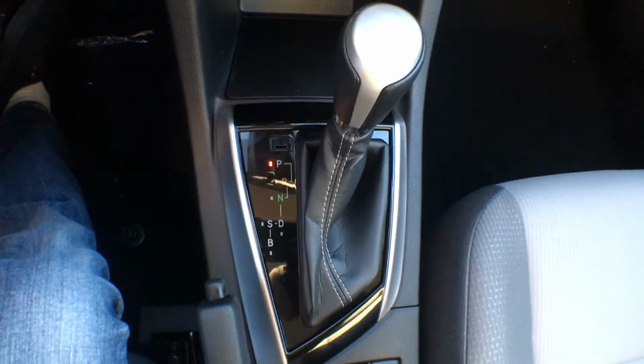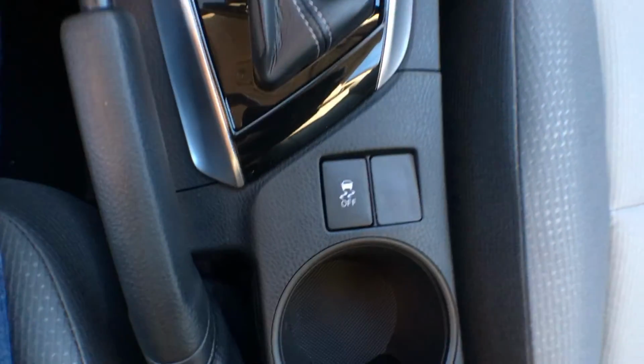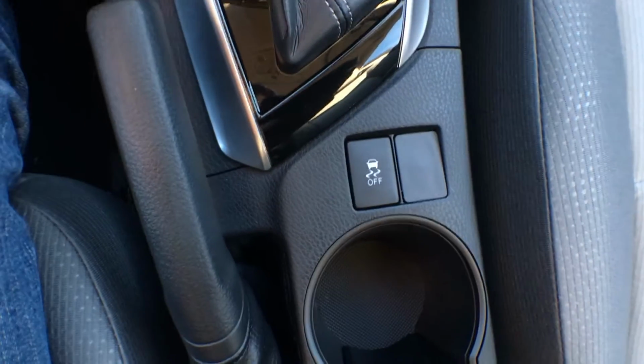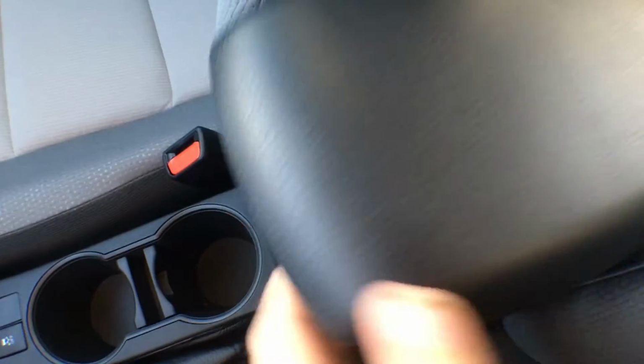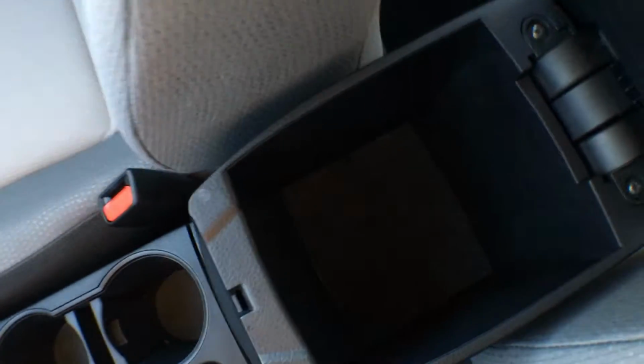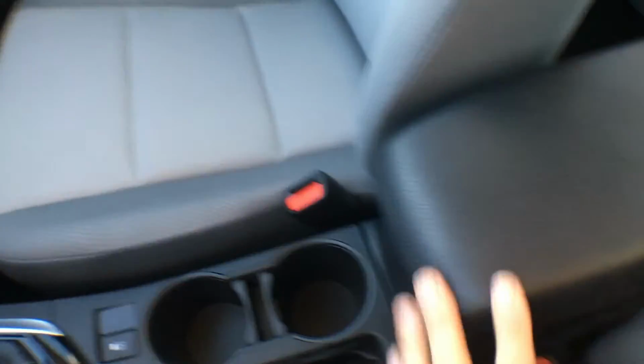It is an automatic transmission in this vehicle, and of course you have the ability of turning your traction control on and off. We have two cup holders down the center, as well as a center compartment with a tray in the top and a bigger compartment just underneath.